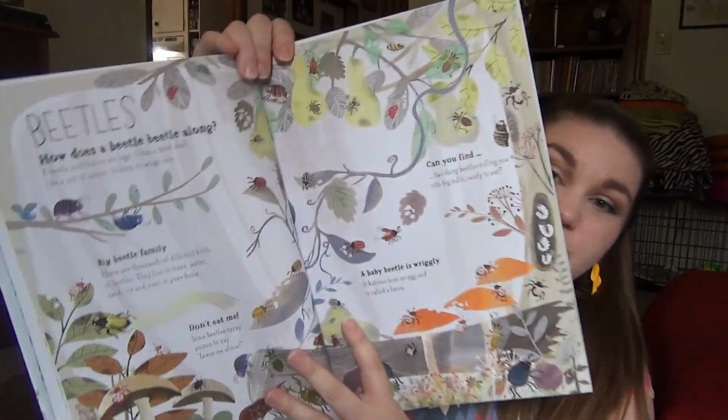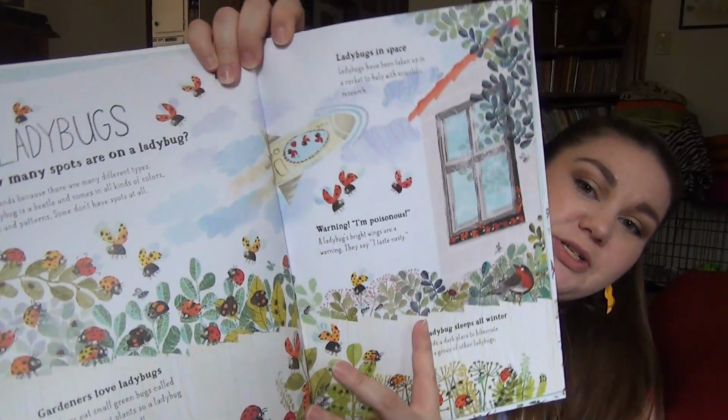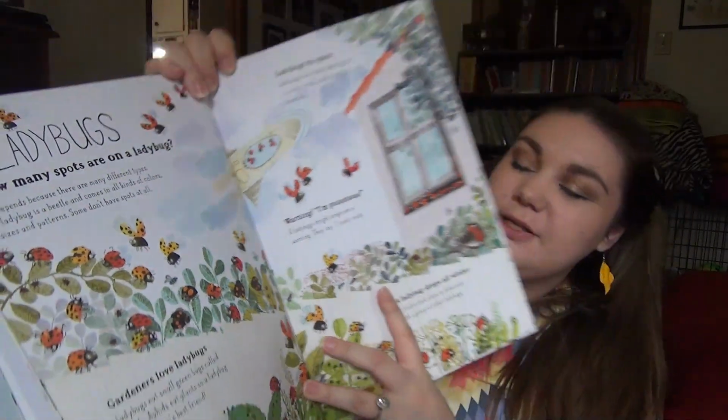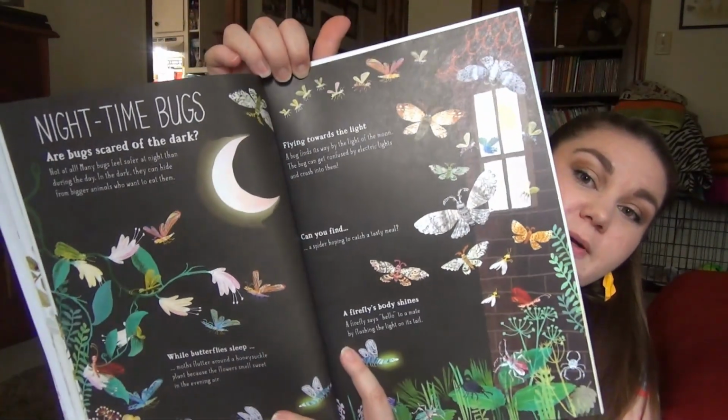So again, these books are so awesome. They have so much useful information in there, and they're just so pretty to look at. So I really thought that both of these would be really good for them. And I will, of course, have these linked down below.